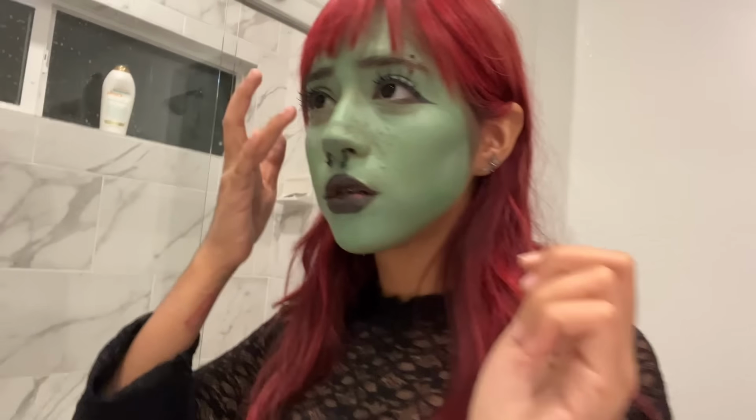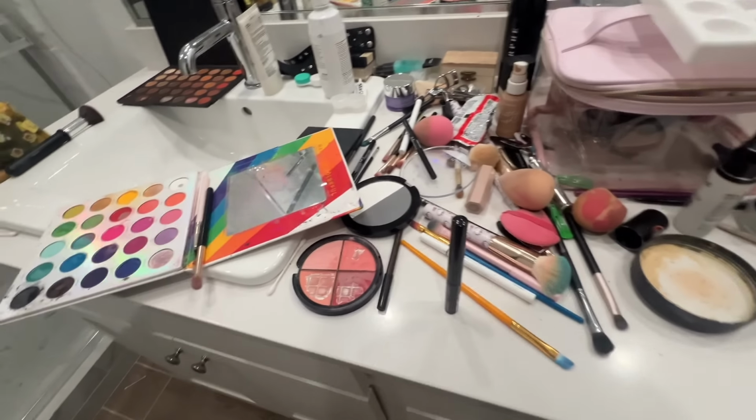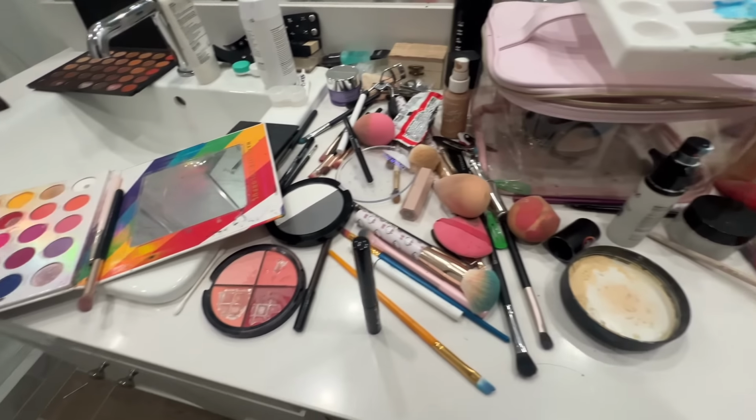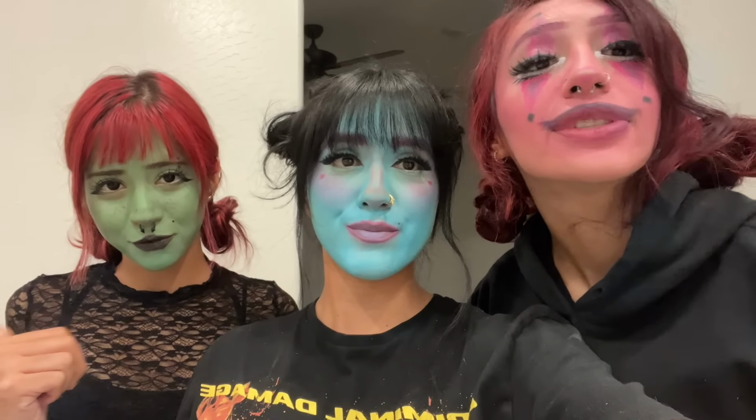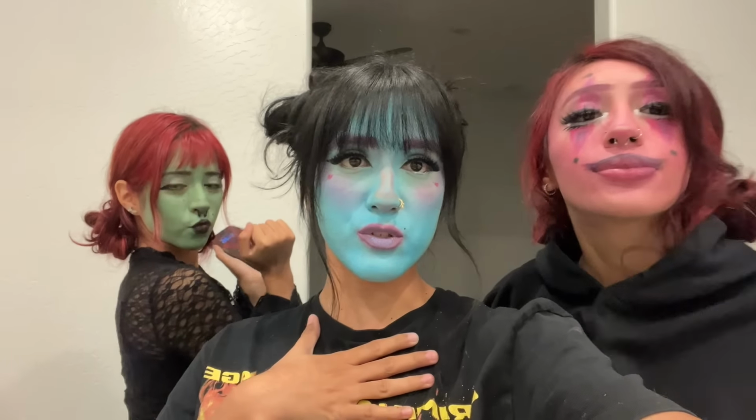Finally. Let's do it. She's almost done with her makeup. I'm basically done. That's cute. There's a mess in here, but we're almost done. We're the last ones. Can you guys see? I'll give you guys a little sneak peek. This is how I look right now. I just have to change. Okay, so we have pink, blue, and green right here. I need to go change real quick.